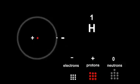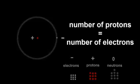The number of protons and electrons must be the same. A hydrogen atom has one proton and one electron. The number of protons equals the number of electrons, and this is true for all atoms.